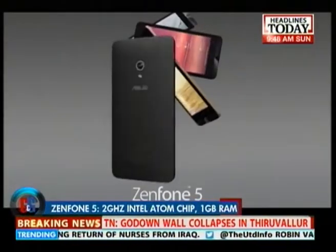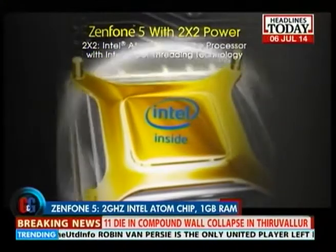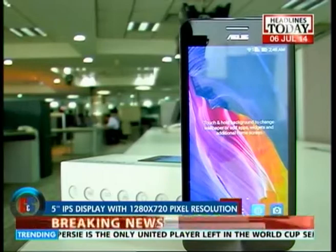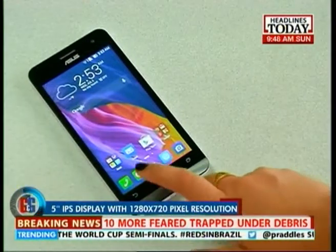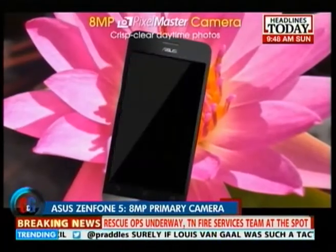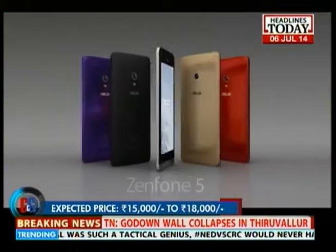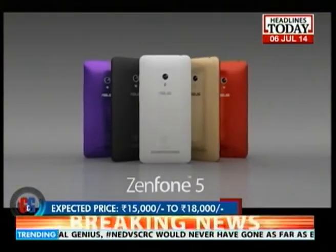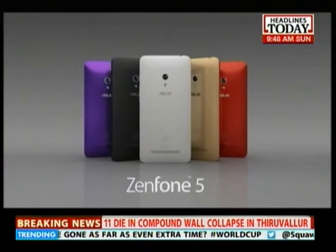The Asus Zenfone 5 is a smartphone powered by a 2 GHz Intel Atom chip along with 1 GB of RAM. Zenfone 5 boasts of a 5-inch IPS display that has a resolution of 1280 by 720 pixels. The phone's primary camera can snap photos at 8 megapixels. Asus Zenfone 5 is a mid-range Android smartphone and is expected to be priced between Rs 15,000 to Rs 18,000.